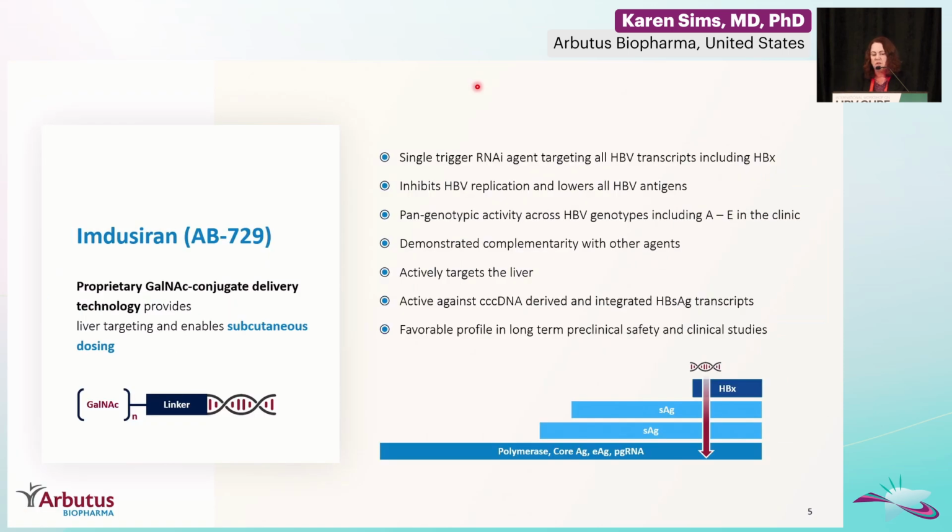So Imdusiran, or formerly AB729, is our lead therapeutic at Arbutus. It is a single-trigger siRNA that targets all HBV transcripts, including the HBx protein. It has pangenotypic activity, in both in vitro experiments and in the clinic to date, complementary with other agents, and I'll show you some of the clinical trials we've performed to date, and a favorable safety profile both preclinically in terms of our long-term toxicology studies and in our clinical studies to date.